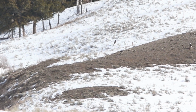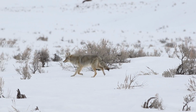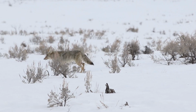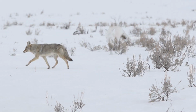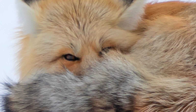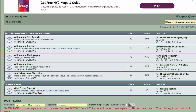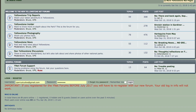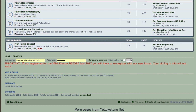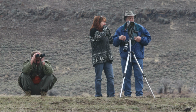If I'm going into a park, I'm going to use Yellowstone because that's a famous one everyone seems to go to and is pretty accessible to everybody. There are great websites and message boards. One I like to look at is the Yellowstone Net Forums, and every day there'll be an accounting of what people saw. And it's not only an accounting of, I saw a bear or a wolf. They'll know which wolf and which bear, because these people are into this. And they love to talk to each other.